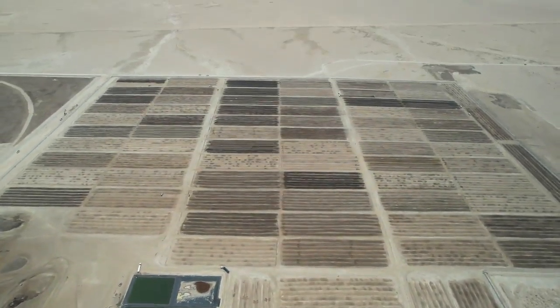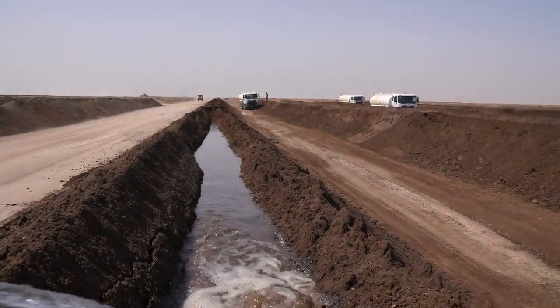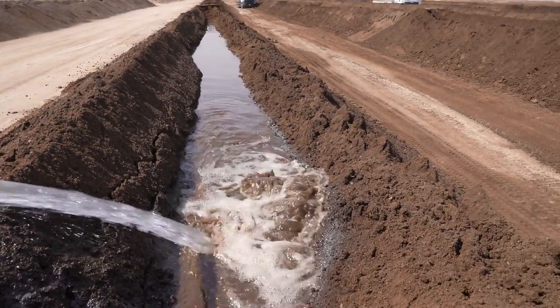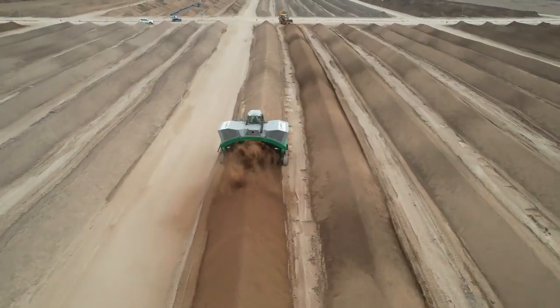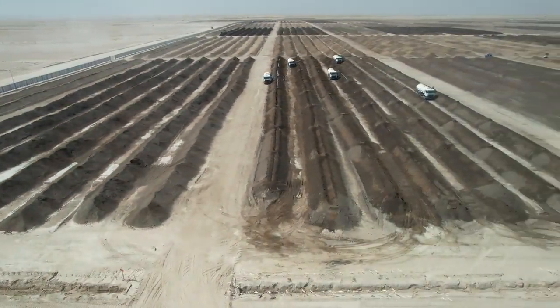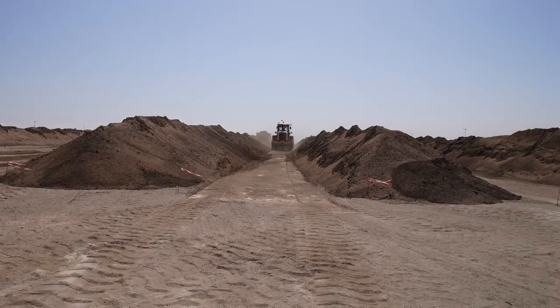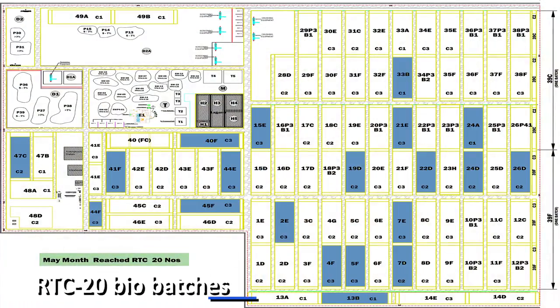In these biopads, contaminated soil is treated with both solid and liquid amendments. Following the addition of amendments, the soil is tilled using windrow turners. This tilling process, combined with the addition of water, ensures optimal conditions for bioremediation. This month, we have reached RTC for 20 bio batches.